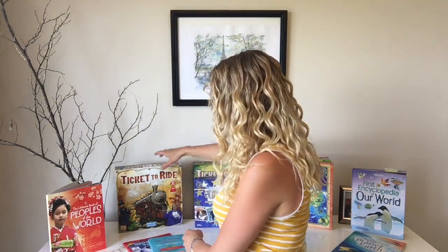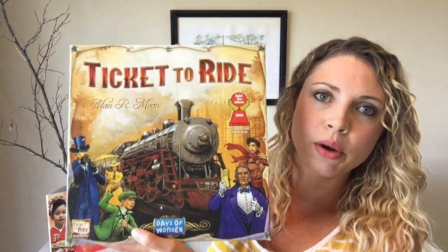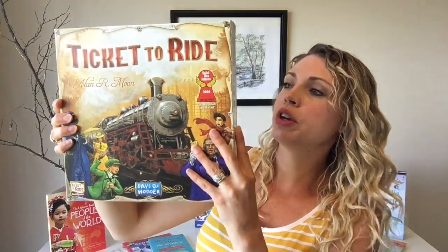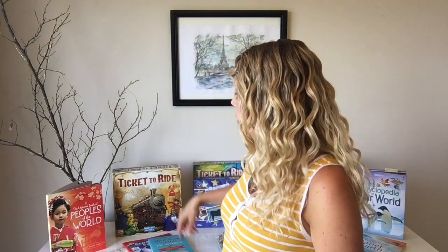Also, we are huge fans of the Ticket to Ride games, and oh my goodness, this is the original one, and I think we have almost all of the other ones. There's Ticket to Ride Europe, and there's an Asia expansion pack that isn't a standalone game, but builds off of this one. We have the Europe one, the Scandinavia one, we love them all, they're great. Those are a big hit.